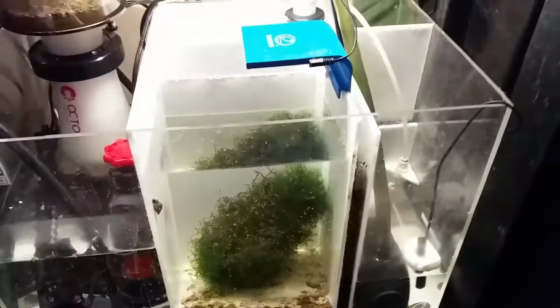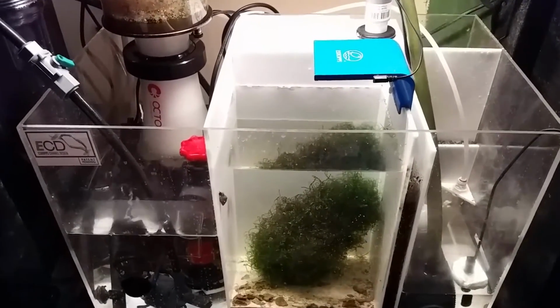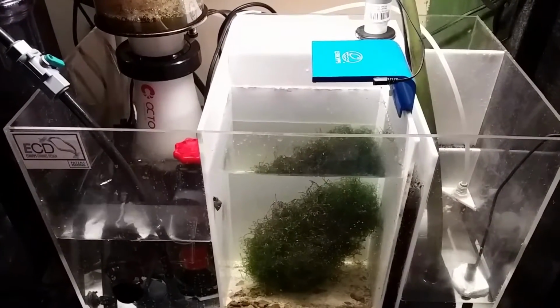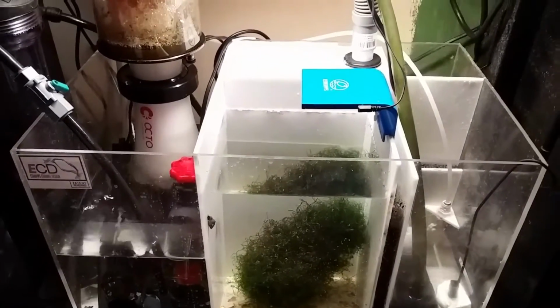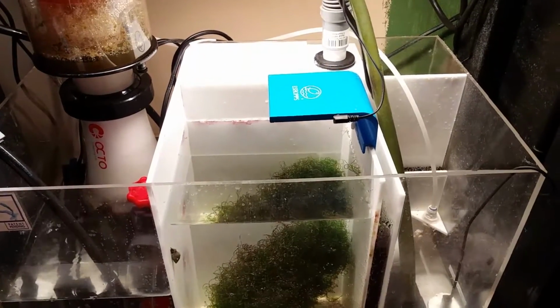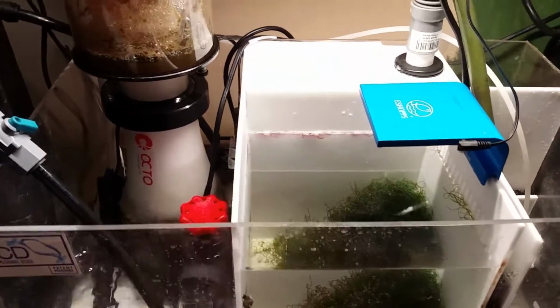The sump is an eShop's Advanced Series ADV 100. It's actually the first one anybody's ever seen. I posted a video of it. I was actually the first one to ever buy it. It was about 300 bucks. It's alright. If I could do it over again, I wouldn't spend 300 bucks on a sump.